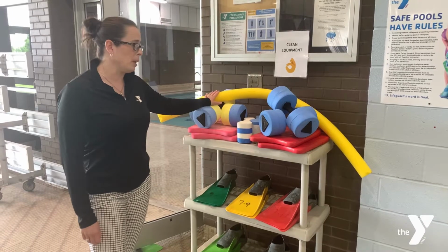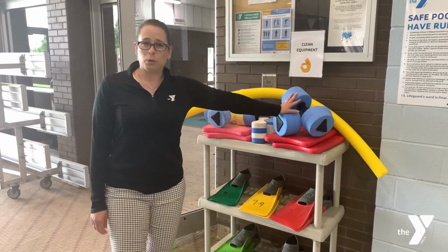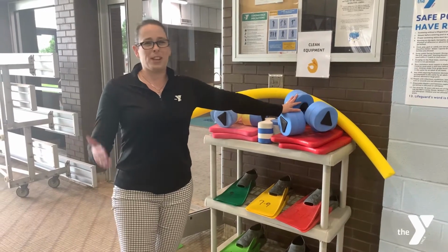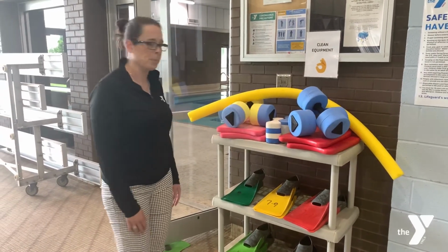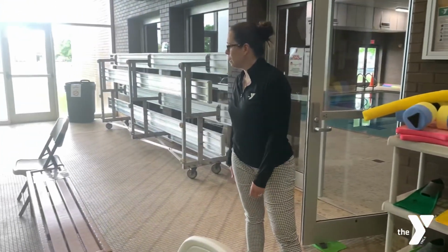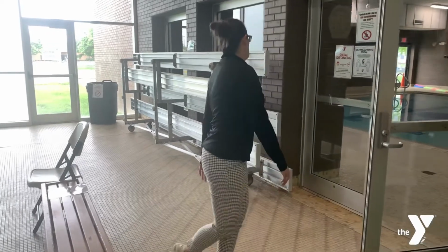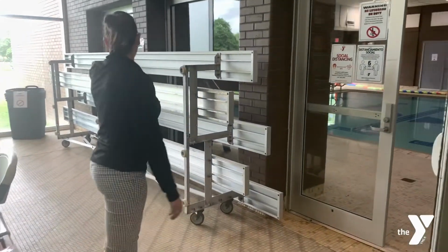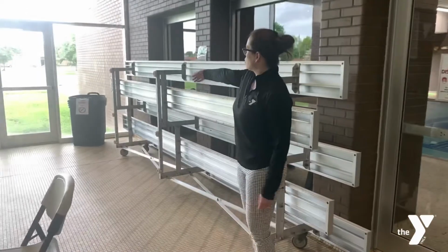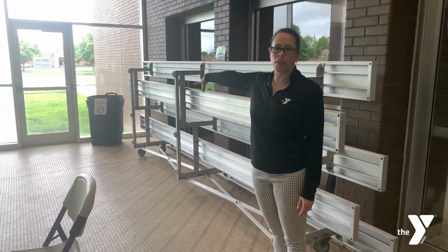But if there is something that you don't see on the shelf, maybe someone already used the blue dumbbells and you would like a set also, just let us know. We'll be happy to grab them for you. These benches are labeled also for 3 and 5, and that's where you'll set your items. When you are done with your equipment, we have our second trash can that says used equipment. So just on your way out, you can toss your equipment right in there.